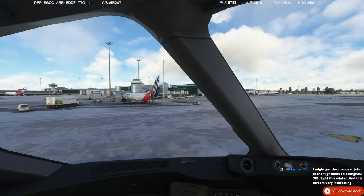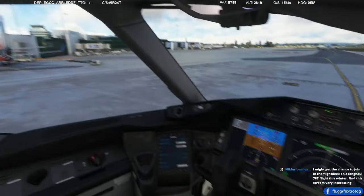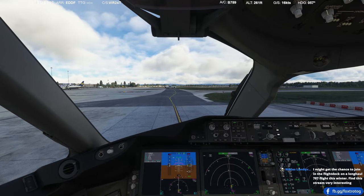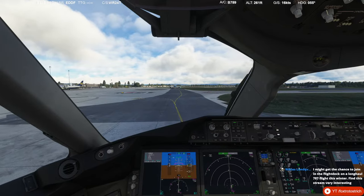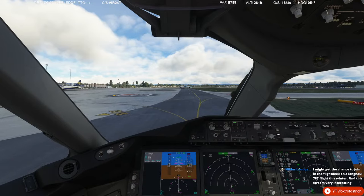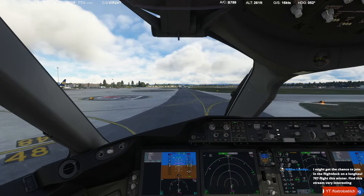Bit of British AV geek airlines there. Osprey. Oh, nice. How have you got that chance, Nicholas? That is a good one.